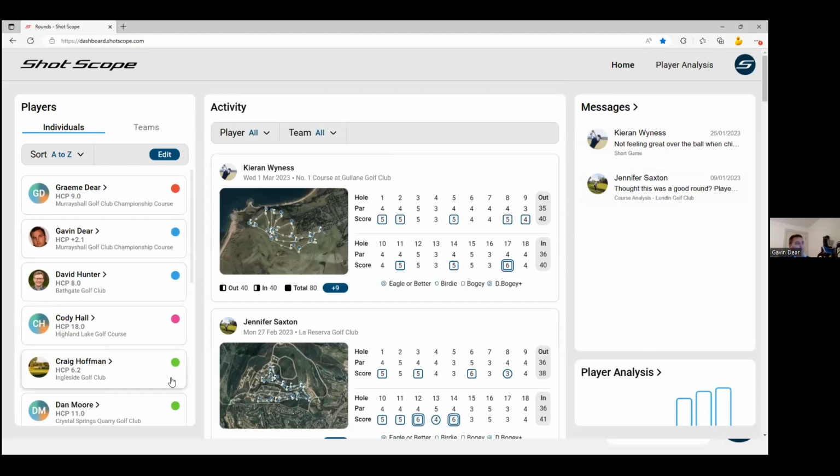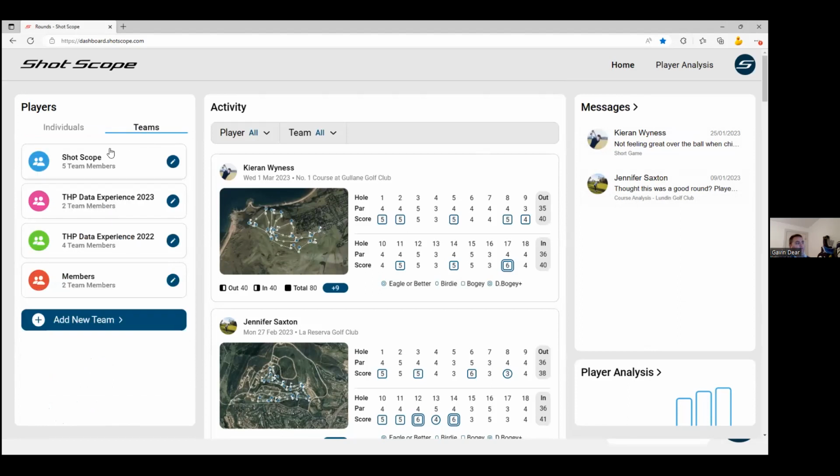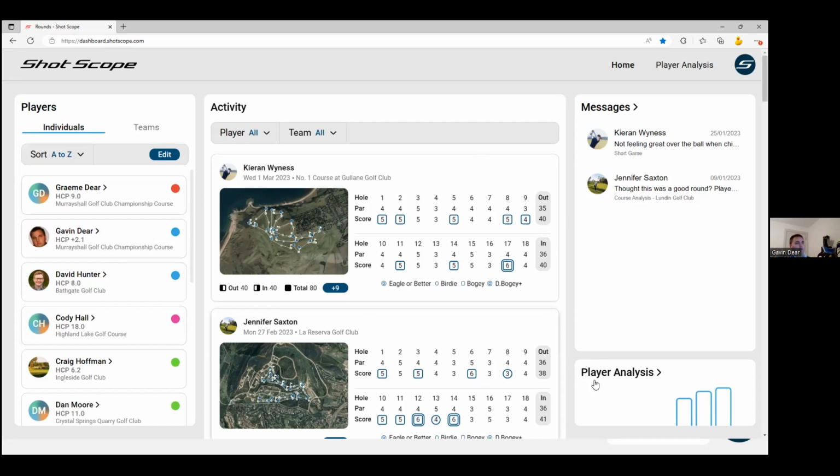So instantly, it's quite simple. You can just keep updated with what your golfers are playing, where they're playing, how they're playing, see what scores. I also have the ability within my players element to create teams. So I can segment golfers there. Some of the uses we've seen already: I teach a ladies class on a Wednesday, I want all of those golfers in one segment. I've got a high school team. I've got a scratch team. I want to segment them. And I'll show you why that's important in a minute.